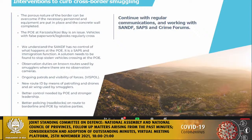If we were to just anecdotally look back 15 years ago, in the early days, we had a company called Unicode. Unicode used to inspect every VIN number of every vehicle that crossed the border post. So that level of scrutiny needs to be reintroduced to make it that much more difficult for these vehicles to cross over undetected. I think the observation duties on known routes used by smugglers is again a very real aspect. We need to look at how we detect movement and how we intercept very quickly, and who are the role players in that coordinated interception. So the ongoing patrols and visibility of forces, again, critical. I have touched on that a little earlier on, as well as the drones.